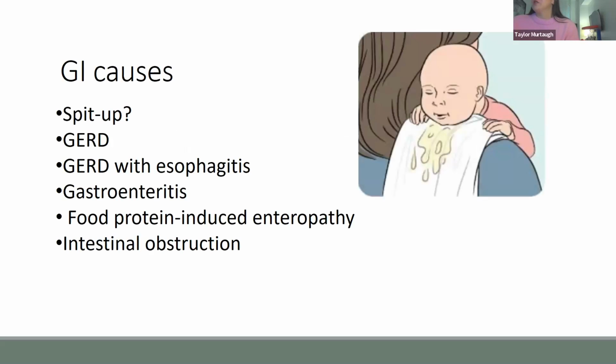So on our differential for vomiting, the first thing that we think about are GI causes. You can see on the board the quote unquote complaint of vomiting, but is this just spit up? Spit up occurs because the infant is swallowing air during feeds and possibly because of overfeeding. It's not forceful. The child is usually happy during it. It's a small quantity and it consists of just formula.